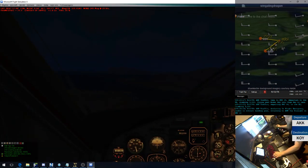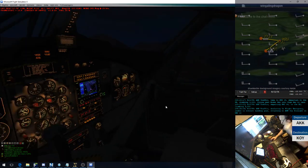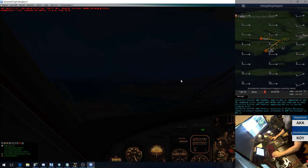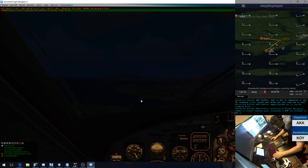Gear lever down, make sure that does not retract the gear. We are in flight emergency, squawking 7700. We've canceled our destination. Unable to land on the water with gear down. We're returning to our departure airport. We're going to land on 22.